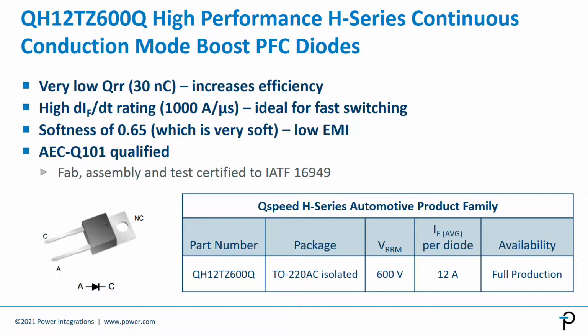At worst case condition of 125 degrees C, the reverse recovery charge is still quite small at 30 nanocoulomb, worst case. It has a soft, gentle switching that then reduces electromagnetic interference, both radiated and conducted. It is AEC-Q101 qualified, and all the fab, assembly, and test sites are IATF 16949 certified for automotive.